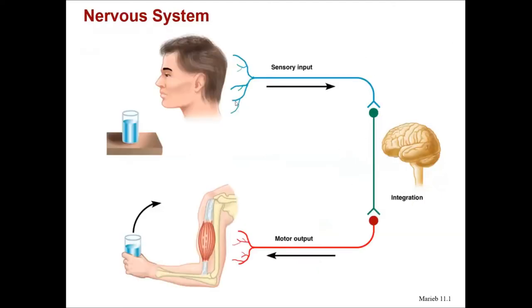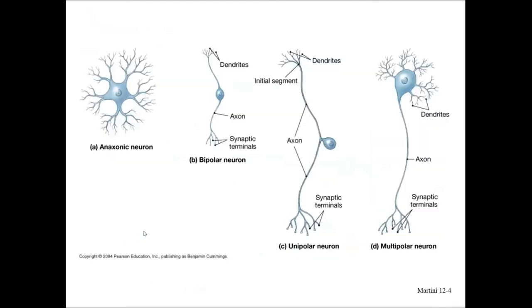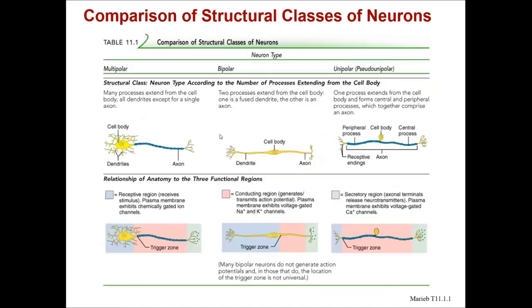In the nervous system, reflexes are sensory input to integration in the central nervous system. Think about this glass with water: next, information is moved to the brain, then impulses move from the motor cortex in the brain through the spinal cord to the muscles. And a person may take the glass with water and drink this water.